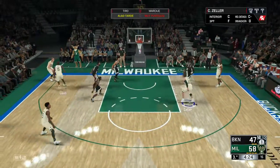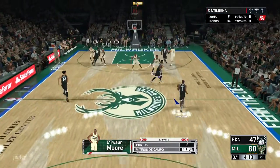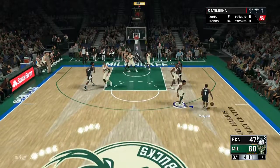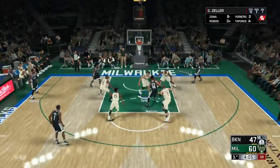Shoots over Barton. Moore with the bucket. Moore's got 10 points in the game. Oh, great awareness. No reason to take it inside there against the taller man. Yeah, he knew he had him beat, Greg. I mean, that was clear. Took advantage of the space he had and then calmly and quietly drained it from the mid-range.